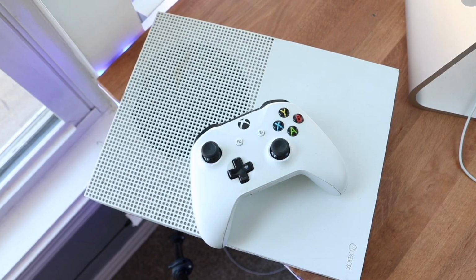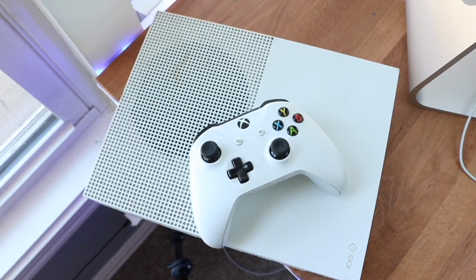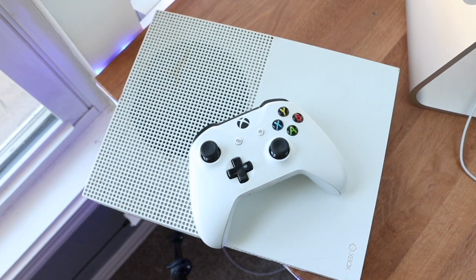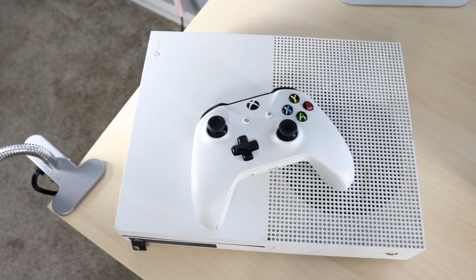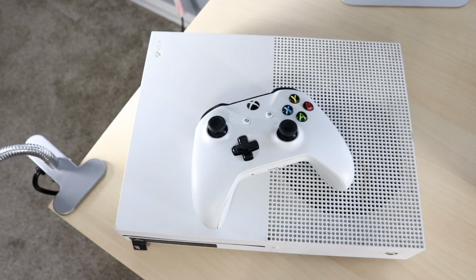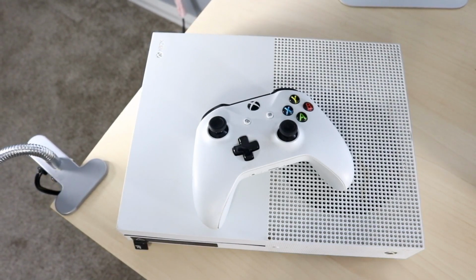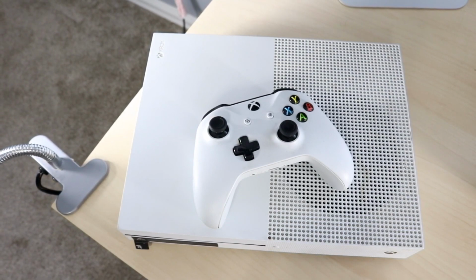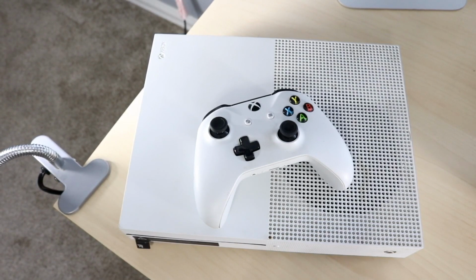Was it the perfect console? No. But if you wanted to buy an Xbox and save a little bit more money compared to the Xbox One, I think this was a really decent choice. And even now, I still think this console is worth buying. If you have a massive library of Xbox One games, or if you don't really plan on playing exclusive titles for the Xbox Series X or Series S, you might be okay with this type of console. But if you want to save yourself a little bit of time and a little bit of headache, you might want to go up to something like an Xbox Series S.